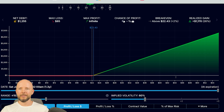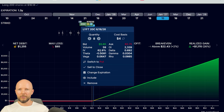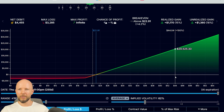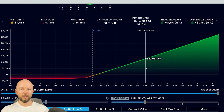Now let's add the second layer in OptionStrat. So here I will add 8 calls that I will buy for approximately $4. We will include them, and as you can see, my total risk is $3,254.